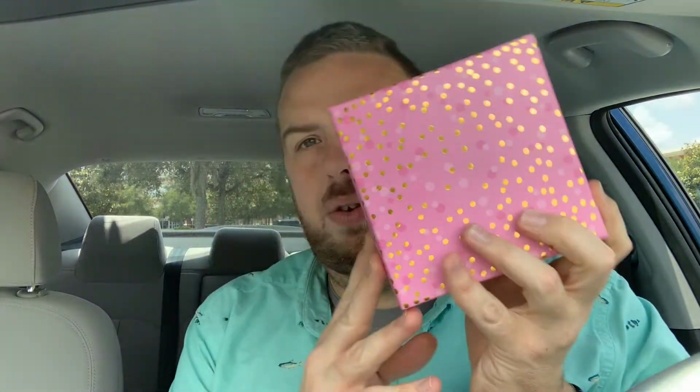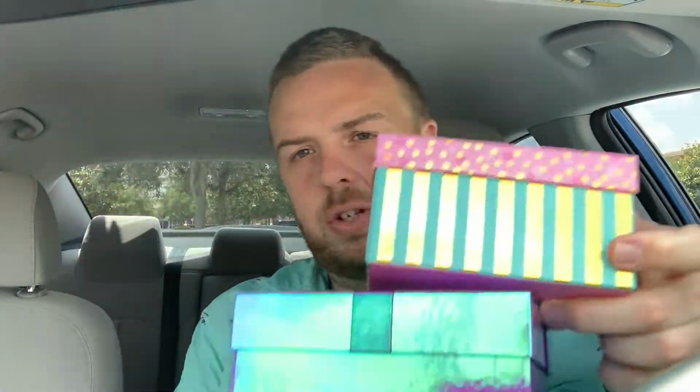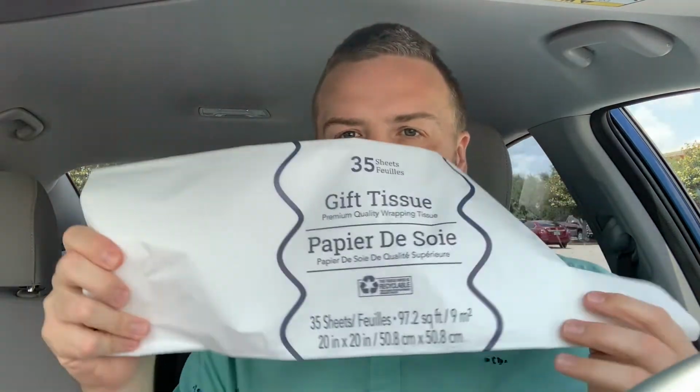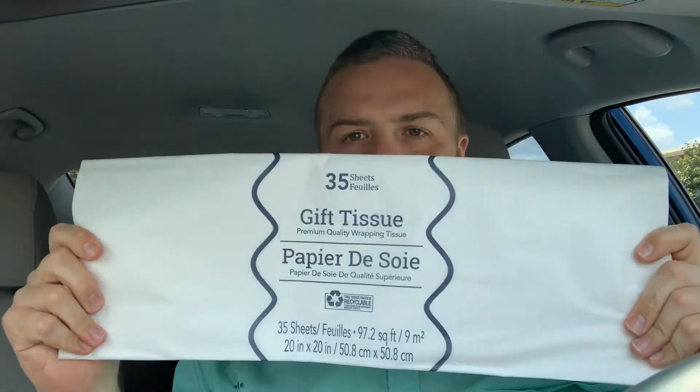Also got these cute little boxes to put all her stuff in because I do have some jewelry that I bought for her that I want to put inside these boxes. And I also got a purple one because I think everything I got, obviously the photo frame is not going to fit in there. But with everything, I think I got two, so I'm just gonna stack it like this. Be kind of cute. And then last but not least, just tissue paper. That's all. Just plain old tissue paper, guys.